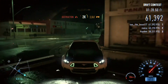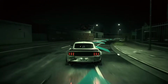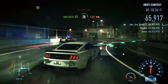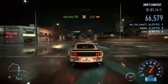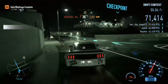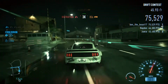Whoa, good thing I collected the points before I crashed. Oh, I forgot about those green triangular neon lights. Oh my gosh, man. Stay focused on the road, man. This is a pretty good drift car. American muscles. Cop. Oh dang, oh man. Alright. 71,000, yep, we definitely won. If I don't mess up.